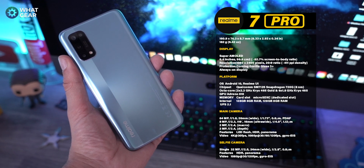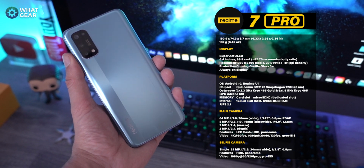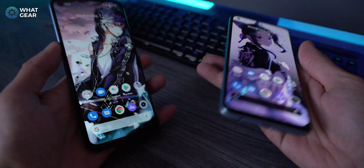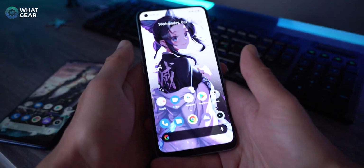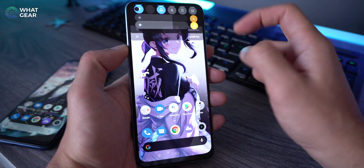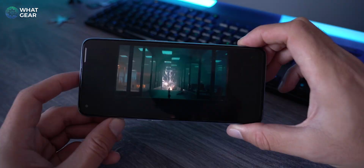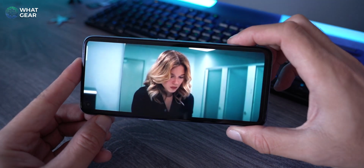So inside the Realme 7 Pro, we have a more efficient processor in the form of the Qualcomm Snapdragon 720G, which is also a gaming chipset. Except this one, as standard, has 8GB of RAM and 128GB ROM. But here's a big difference. The screen itself is ever so slightly smaller, but it is in fact an OLED display and is slightly more pixel dense at 411 pixels per inch.